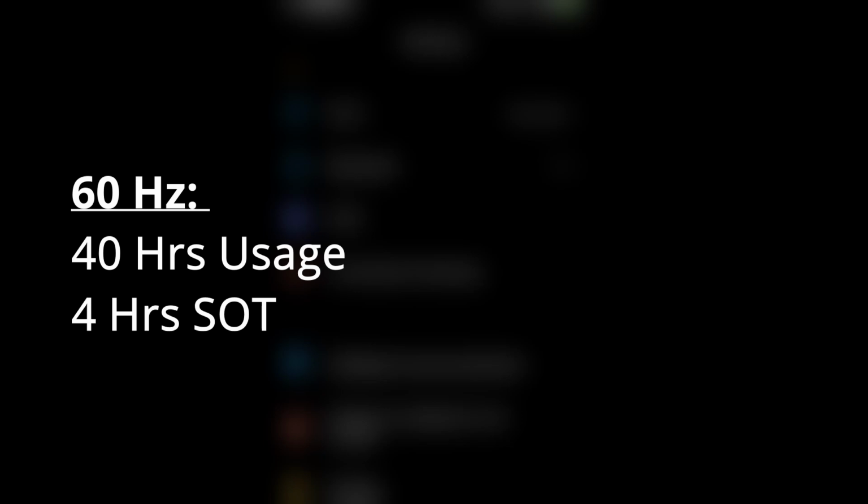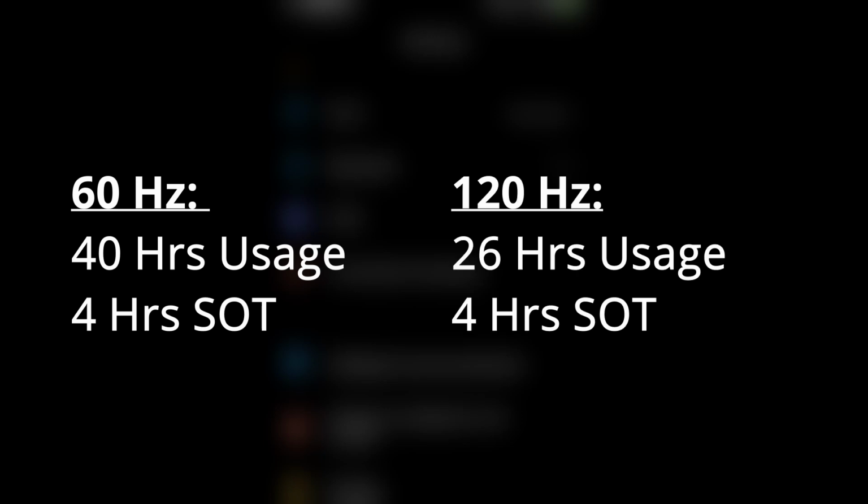One of the questions you'll probably have is the effects on battery. With 60Hz, I was able to get 40 hours of usage with 4 hours of screen on time. And with 120, I was able to get about 26 hours, also with 4 hours of screen on time.